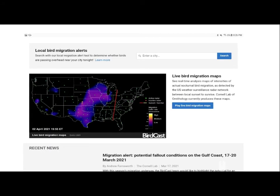They also have this map, which is a live migration map. It uses radar, and this red line is sunset. So after dark, if you log on here, you can see arrows at all these radar stations pointing in the direction that birds are migrating. This can be a great tool if you're looking in May. And like I said, it doesn't have Canada yet, but if you look at Ohio and Michigan and where those arrows are pointing, you can see, oh wow, there are massive numbers of birds moving north. And in general, that means the next day is going to be great.